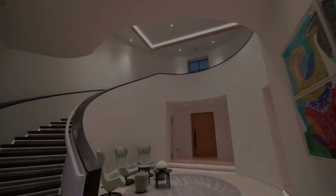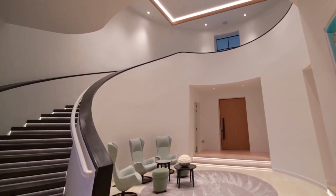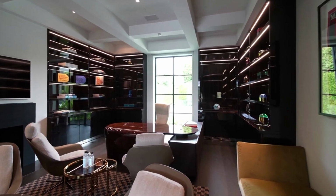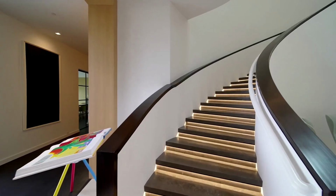Down the hallway. Huge hallway there. Some welcome chairs there for a chat at the front door. The staircase looking amazing with the curves. The office study here with LED lights and amazing bookshelves there, and lots of natural light coming through. Beams in the ceiling looking attractive as well.